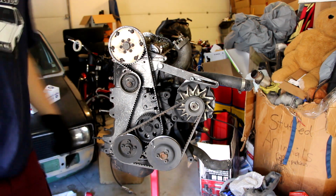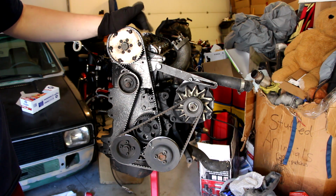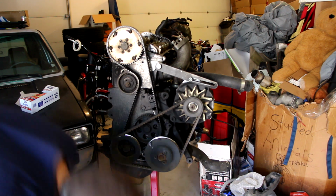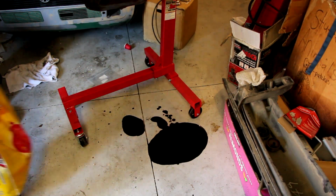Alright, so let's get to taking the accessory belt and timing stuff apart. And then we can unbolt the head, take the head off. Actually, I think I'm going to drain the oil. Well, that didn't quite go how I had planned.